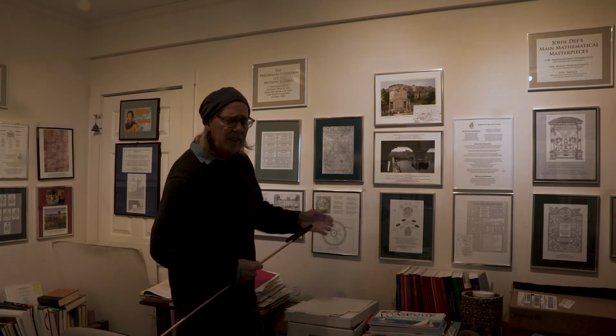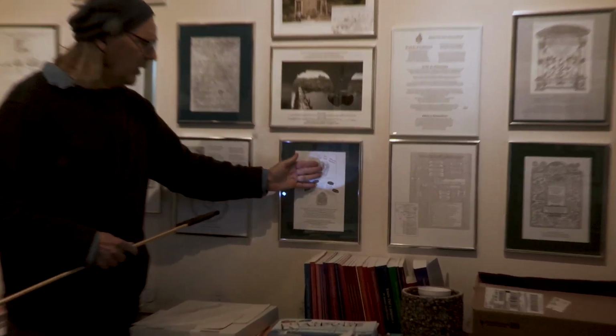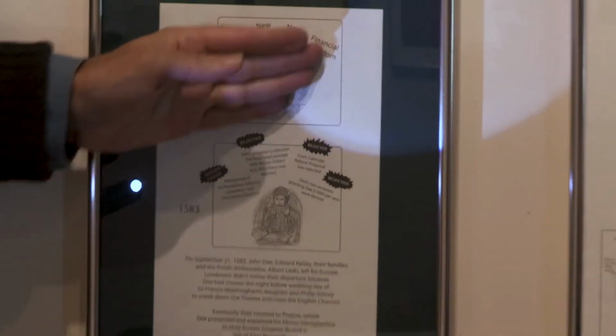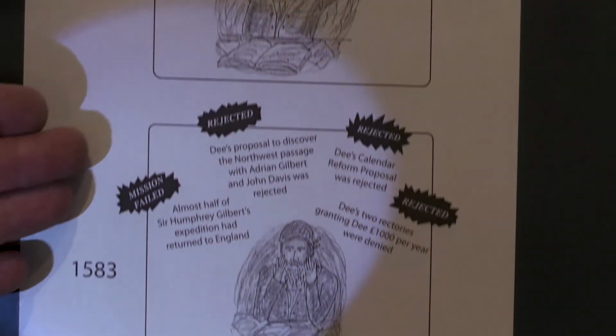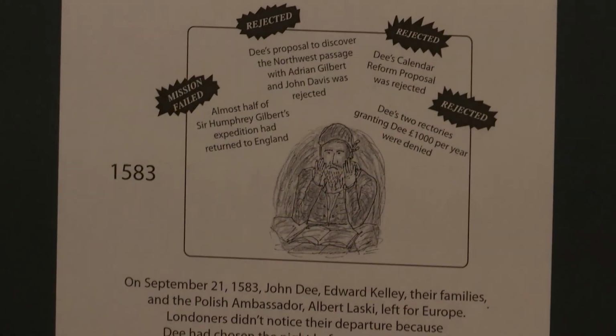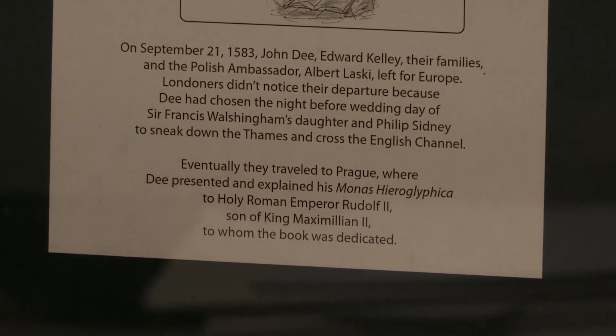So John Dee in 1582 was on top of the world. He had solved the problem of religious strife. The new world was opening up. The new time was opening up, and they gave him these rectories at £1,000 a year. The following year, he was totally bummed out. Sir Humphrey Gilbert drowned. The Queen approved the plan for the calendar, but the head of the English Church, Edmund Grindal, said, if there's something the Pope is doing, we don't want to do that. They did not make the change.